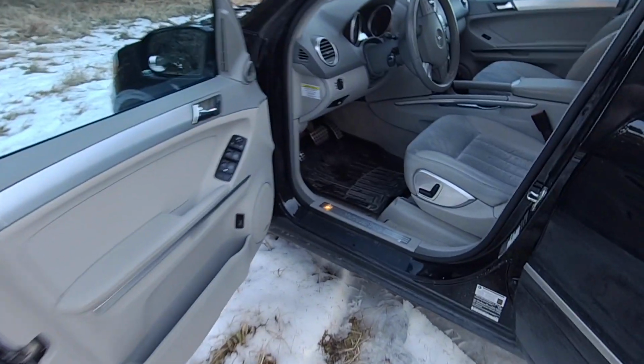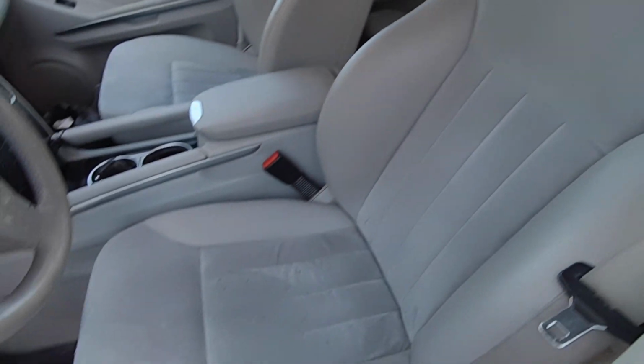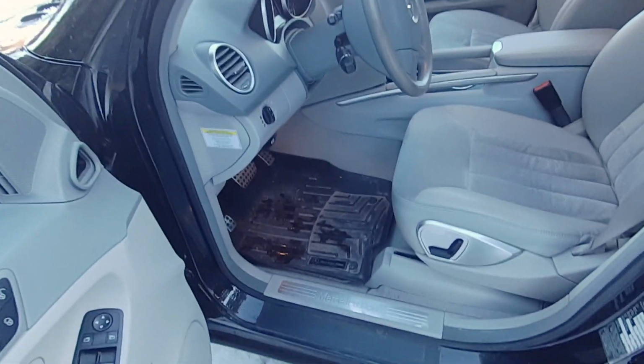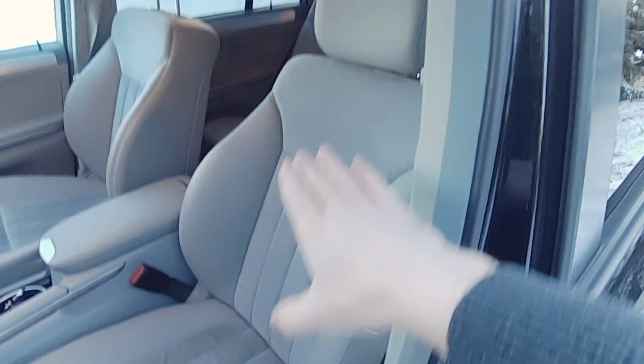So inside the ML, I actually have quite a rare interior in mine. This color inside is very uncommon. I've only seen one other since with this, but I really love it myself. So as far as driver comfort, there's just a couple things I think you should know here. First of all, this seat is awesome.